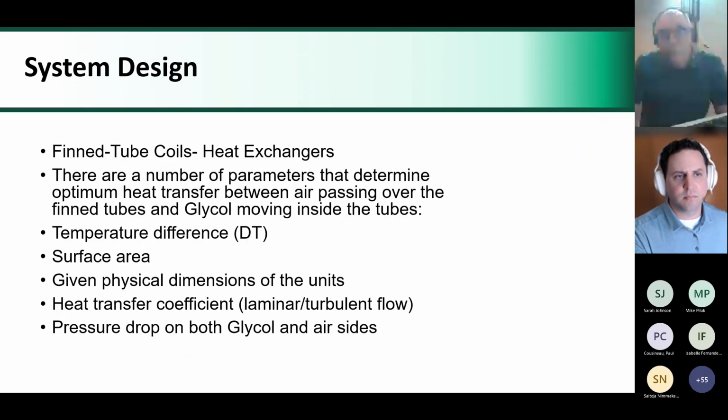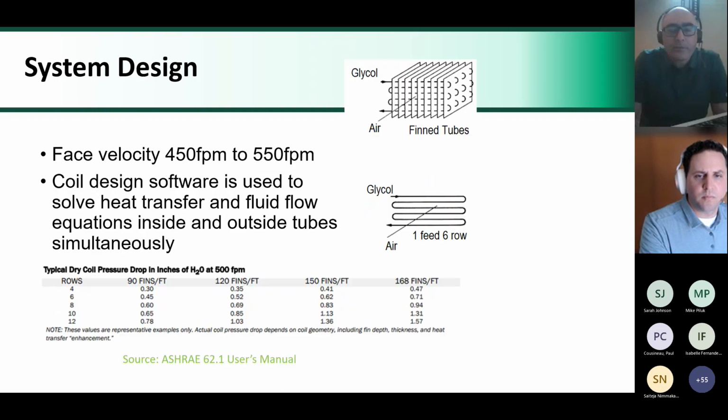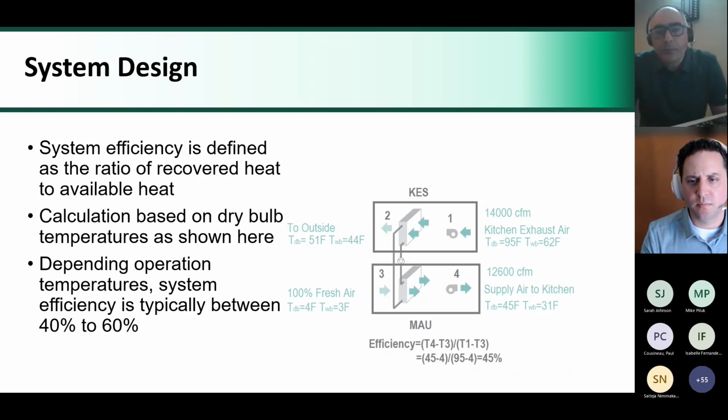Next, please. So the system is very simple. It works based on the temperature difference, surface area that you provide, heat transfer coefficient, and pressure drop on both glycol and air sides. Those are the main concerns for design. So the face velocity is in the range of 450 to 550 feet per minute, and based on number of rows and number of fins per inch, the pressure drop varies. So the more rows and the more fins per inch, the higher the pressure drop on the air side. And the efficiency is based on the ratio of the recovered heat to available heat. And this is easily calculated based on the temperatures for inlet of the makeup air and exhaust from the kitchen exhaust system in this case. And the range of efficiency is in the ballpark of 40 to 60%.